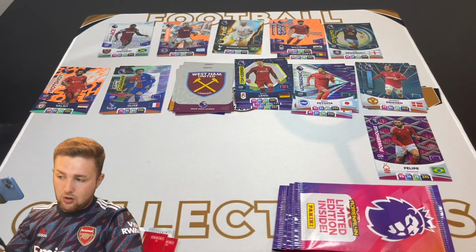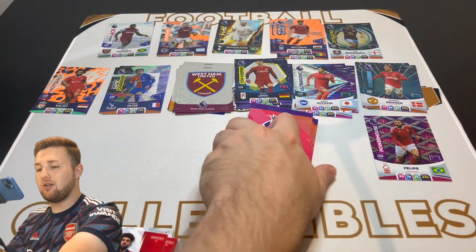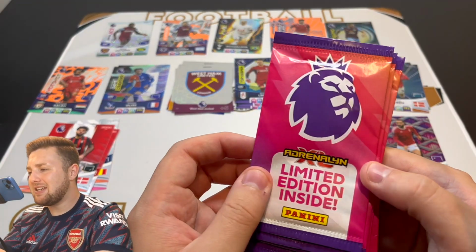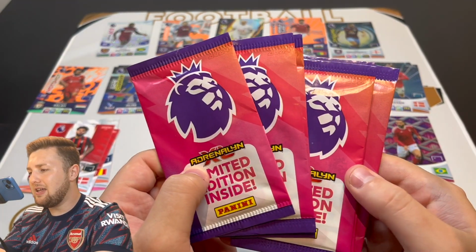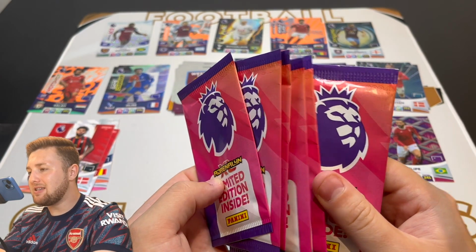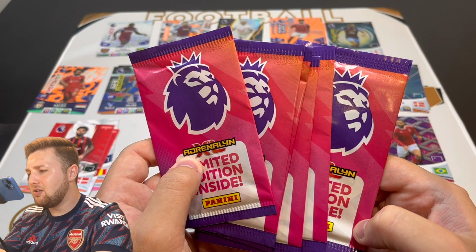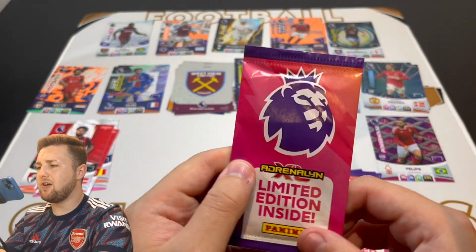Okay, so not a bad set of cards there. No insert needs, but we got a few base card needs here, which I'll put on screen just there. But time to, ladies and gents, get into some limited edition cards. So hopefully we might get some luck inside these and find something that we need. That would be pretty cool, wouldn't it? Okay, here we go then. Let's go with the first one.